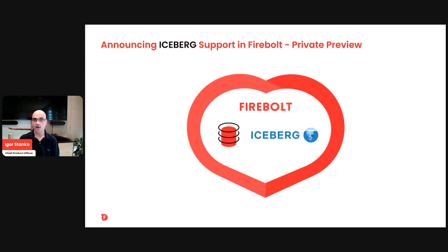With that in mind, Firebolt can now be run on top of Iceberg directly without requiring any additional data copies. To preview native Iceberg functionality, contact us and we will be happy to engage and get this preview enabled for you guys.